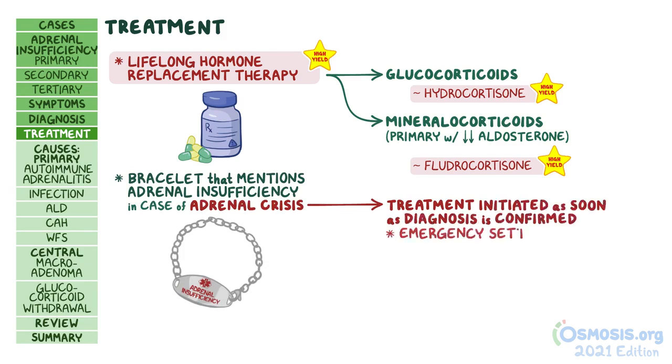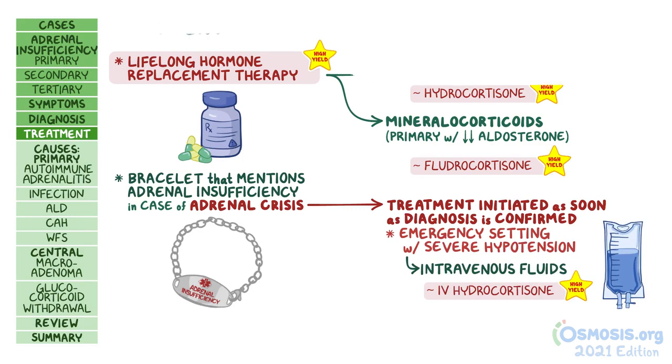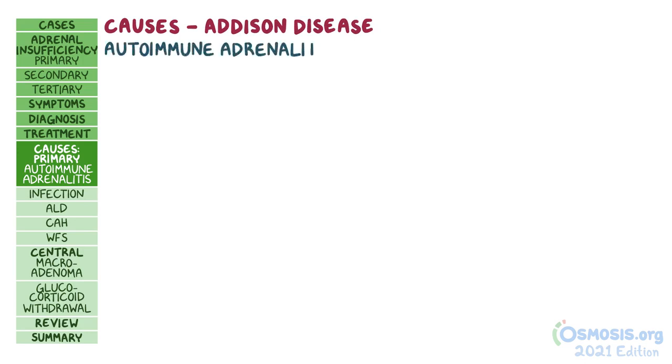In an emergency setting where an individual has severe hypotension, intravenous fluids and IV hydrocortisone, a synthetic corticosteroid, should be administered immediately. Now that we've covered the basics of adrenal insufficiency, let's talk about some specific causes. So, starting with primary adrenal insufficiency, or Addison disease, if the cause is autoimmune in nature, it's called autoimmune adrenalitis.